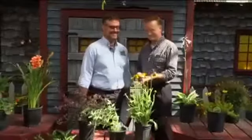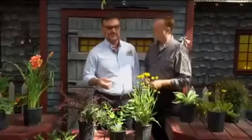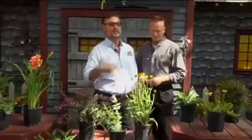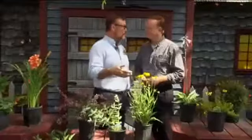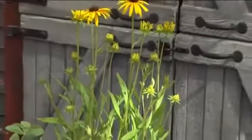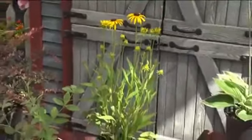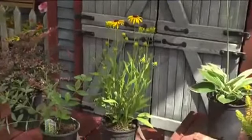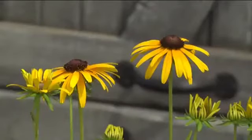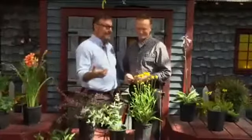Yeah, I bet. Next up is an old-fashioned favorite, one of my personal favorites as well. The reason being it just keeps blooming and blooming and blooming. It starts blooming in the springtime and blooms all the way up until frost in the fall. This is the old-fashioned favorite, black-eyed Susans. You can see that these flower heads are just starting to form here, and you get a lot of show. And Craig, this blooms in full sun, also tolerates shade. It's a no-brainer. And the best part of it is on sale for only $2.99.